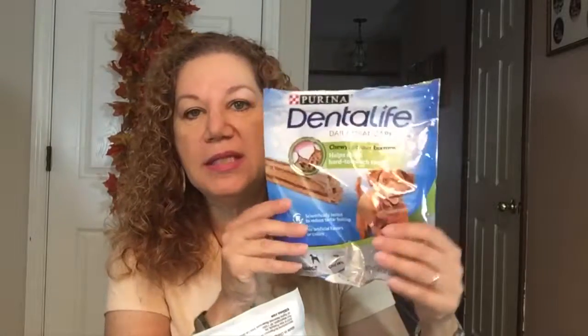Let's get to it. So first things first, for the puppies, Dentalife. They continue to love it. I think I did have one other, maybe in September, that I put in the empties. This is a staple, and I'm probably not going to mention this again, because it has really become a staple in the puppy family. Its chewy porous texture helps clean hard to reach teeth. The puppies love the texture and the taste of it.